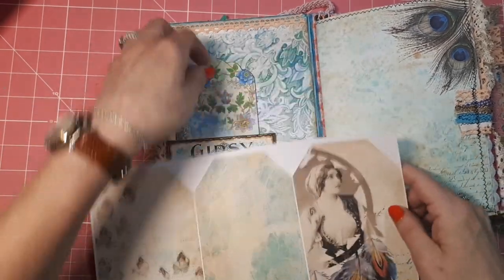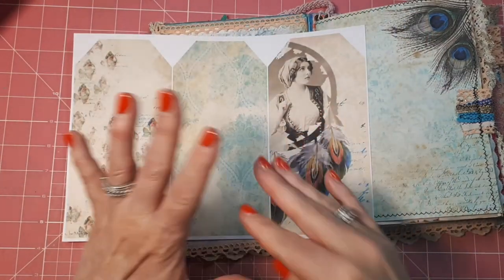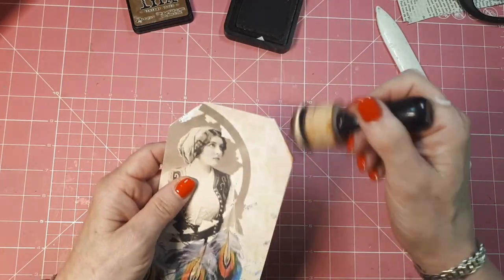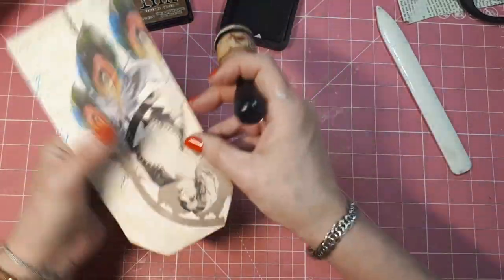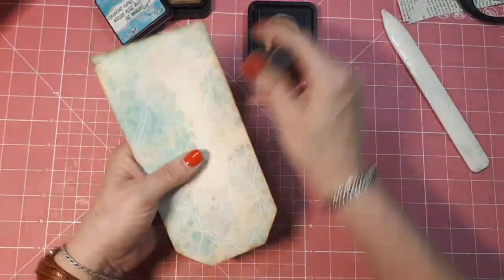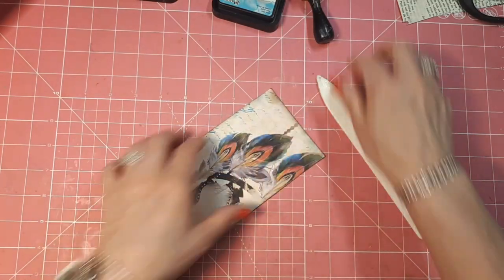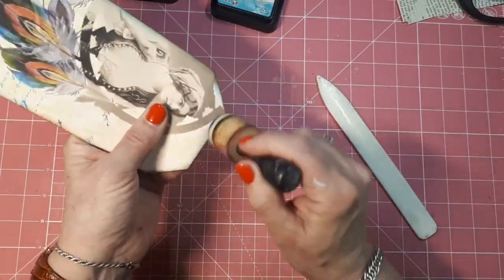Let's start with this. Yeah, I'm going for this one. So I'm going to quickly cut out this, back it, and then we are going to embellish this tag. I am going to ink. I also have blue ink. And I want to also do a little bit of blue inking. Oh, I do like this blue.